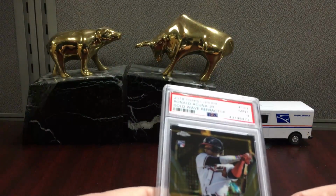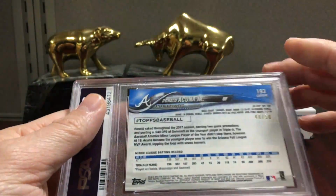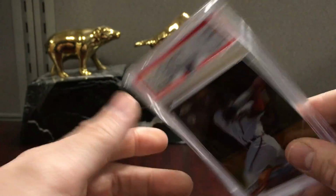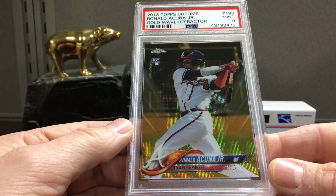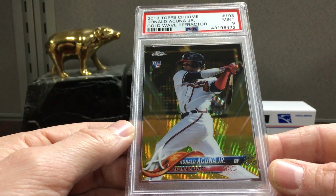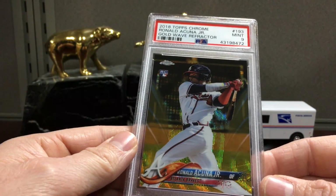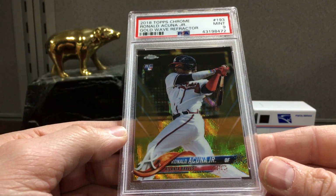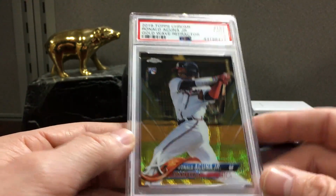Here's a cool Hakuna. This is a gold wave refractor and a mint 9. So the gold wave doesn't sell as well as the gold, and that's just because everybody likes the gold. Kind of like the orange wave and the orange. But Hakuna to 50, that's a Topps Chrome. Let's see what else we have.